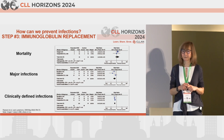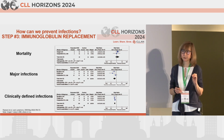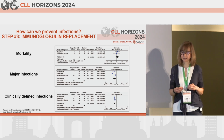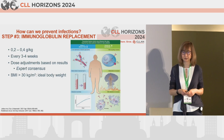So last but not least, the use of immunoglobulin replacement. As you can see from this slide, the studies on immunoglobulin replacement were done a long time ago. So the problem with these studies is that they are outdated in terms also of treatment types and treatment outcomes. But they never demonstrated a clear improvement in outcome in terms of mortality in patients receiving immunoglobulin replacement compared to those without, while they showed a benefit in those experiencing major infections in reducing the number of infection episodes, thus improving generally the quality of life of the patients.